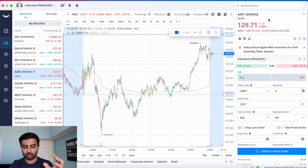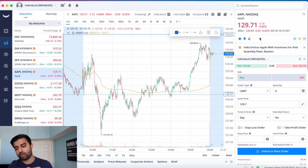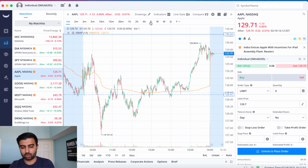We're talking 2.5%, 3% red day, turned into a much smaller red day, which is why I am not too upset with the way that Apple traded. That's the first thing. We are still red close to close, but the thing that I liked was, hey, we established this 128, boom, right there, and then here a couple times, here a couple times, as a pretty good level of support. So that's really good news for us moving forward.